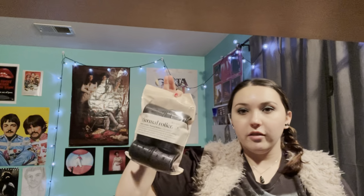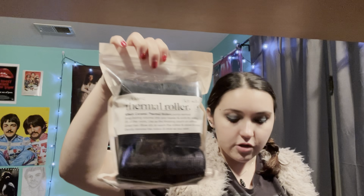So first thing, I really wanted to try these thermal rollers from Kitsch. I used a coupon, so they were $12.19. Great. I'm excited to try these.